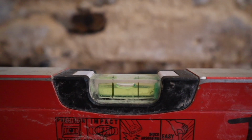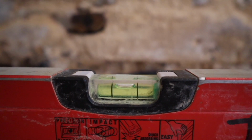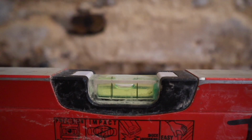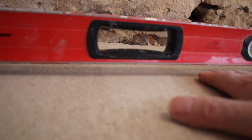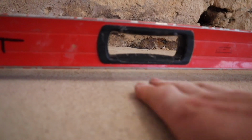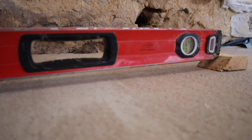Don't really think the French level and flat is like our level and flat, because level touches at the bottom there, and we seem to have a bit of a gap here. So this won't be level and flat, will it?